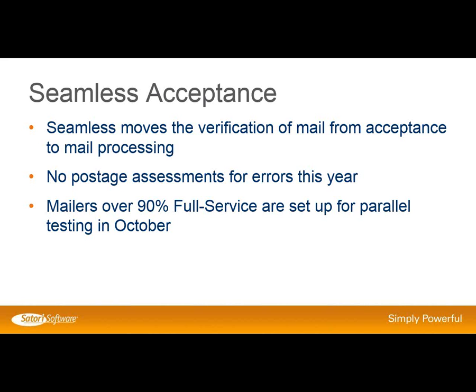So if you have a problem in only one of your trays and that's the one that gets selected for running on Merlin, then your entire mailing can be held up, and you're losing time and money waiting for this verification step. Seamless acceptance actually removes that step before the mail gets into the mail stream. Rather than using the information from the samples, it starts processing the mail directly on the mail sorting equipment at the post office, and the results of that will determine what happens to your mail.